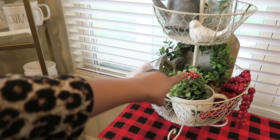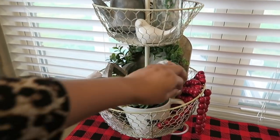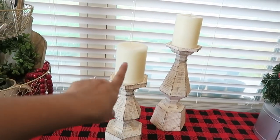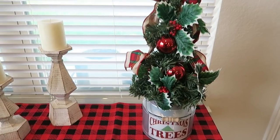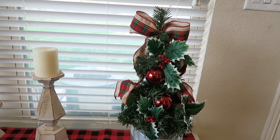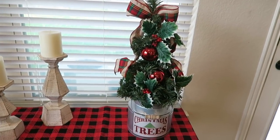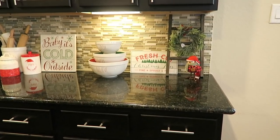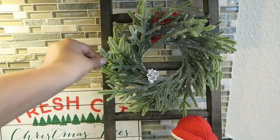I just added a few little berries to some of the sprigs here to just add that pop of red, as well as these little beads. This is my normal home decor stuff. And then I added this little floral arrangement that I picked up from Michael's this year. Honestly, this is one of my absolute favorite pieces that I picked up this year. It is so cute and pretty. I love it. Okay, moving over here to the back counter, I added this little Christmas wreath to it.